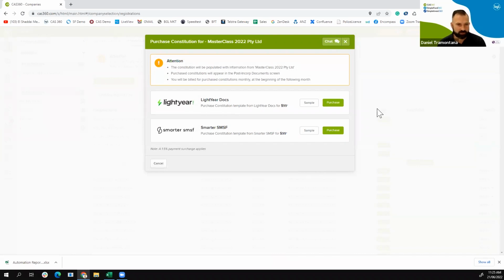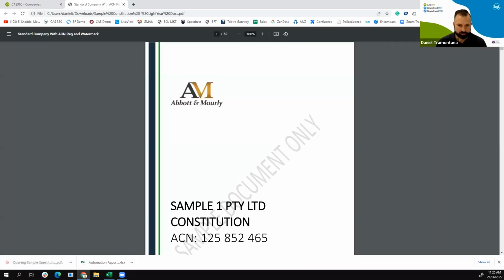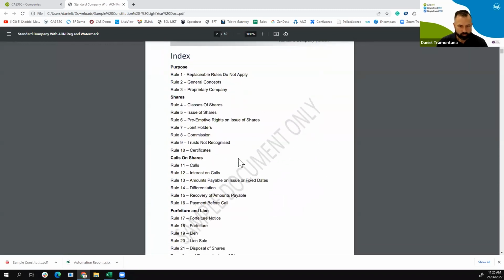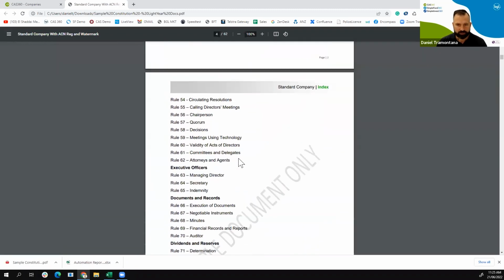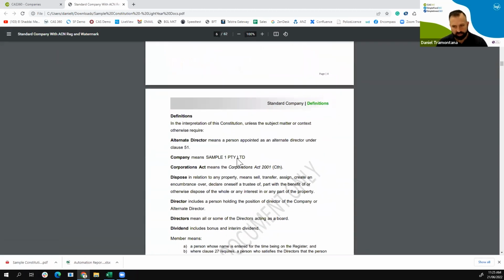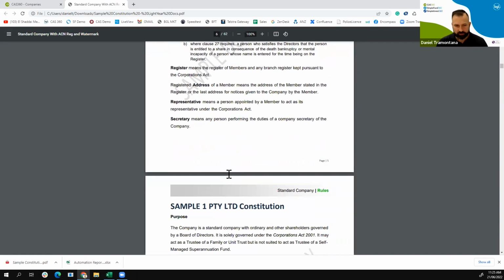And you can see here that I've got LightYear Docs sitting at the very top, and I can purchase a constitution template from LightYear Docs for $99. Now you can see here, if I click on sample, it'll give me a sample of what the LightYear constitution will look like. Okay, so it's got all the information here. The beauty about the integration is that once I've generated the 410, all the details relating to the officers and the members will automatically get populated into this document.